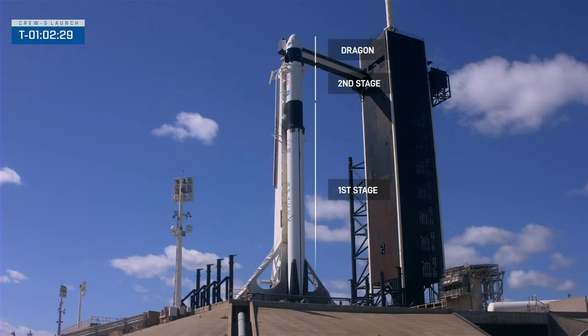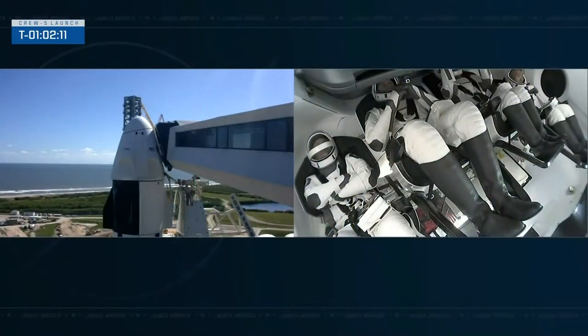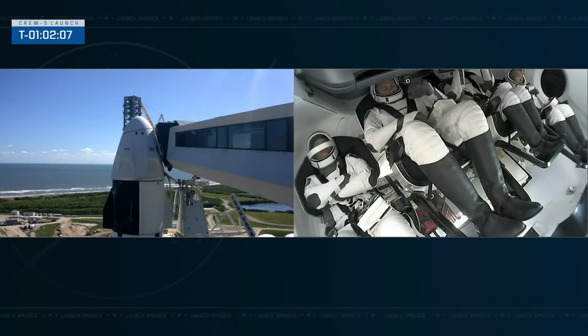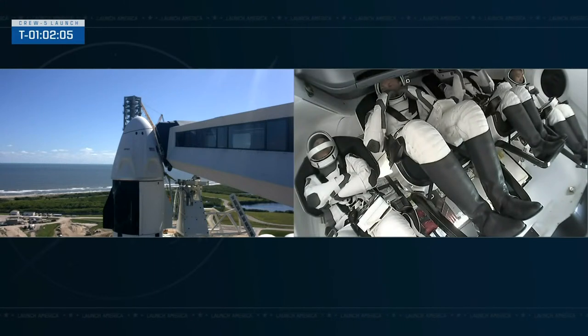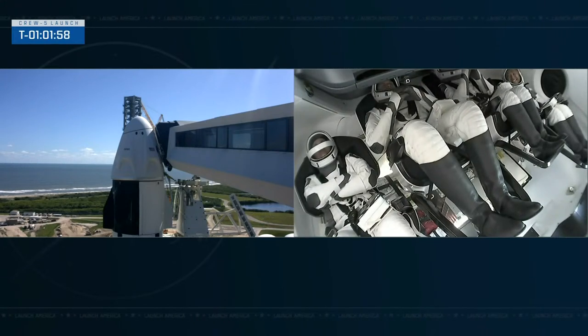As for Dragon, before we can start loading propellant on Falcon 9, we still have a few Dragon-related tasks to perform. First, we need to retract the crew access arm away from the Dragon capsule. We can see it there, currently connecting the crew tower to the capsule. We will need to retract that access arm away to its launch position. That will happen between T-minus 44 and 42 minutes, so shortly coming up. That will be the last physical change to the crew tower.